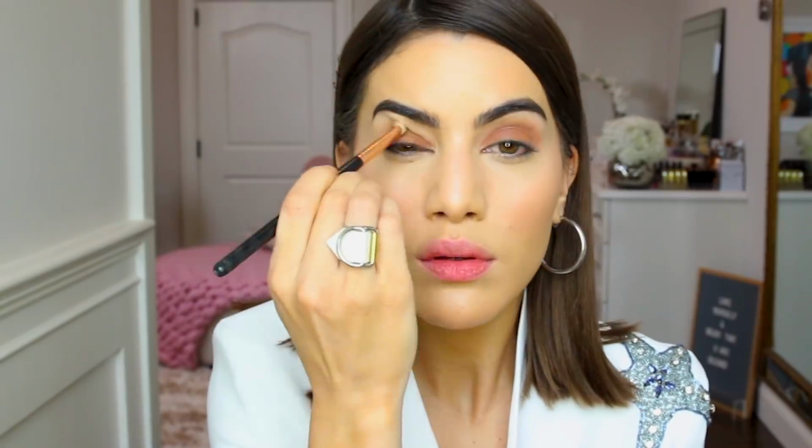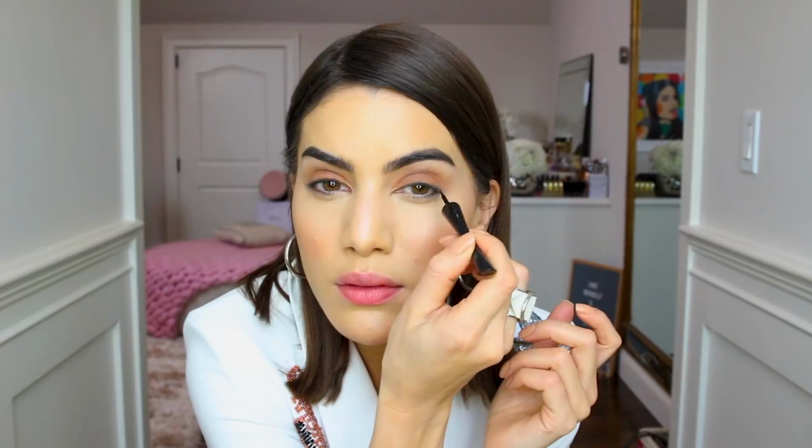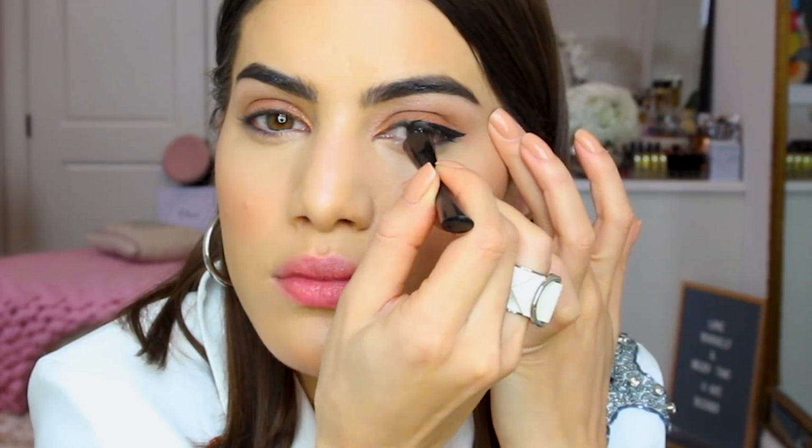I'm gonna take the brown shadow and just blend it all over my lid with a brush to help me out. And then highlight under my brows a little. That gives a beautiful effect. And I'll move on to a liquid liner to create a beautiful, dramatic cat eye.